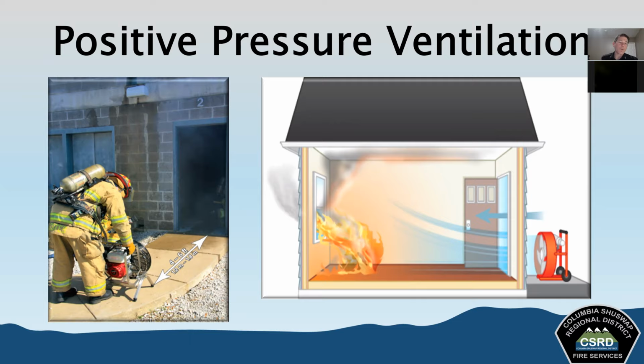So the openings with positive pressure ventilation, we've got an entry opening, the inlet, or a lot of times when we're talking tactically, we're talking about vent enter. That's the location where we're going to set up the fan. Then we have the exhaust opening. Tactically, that's called vent exit. That's the position where the hot smoke and gases are going to leave the building.